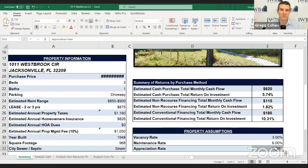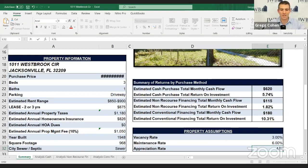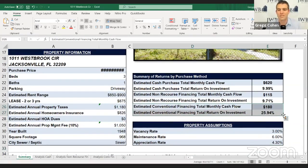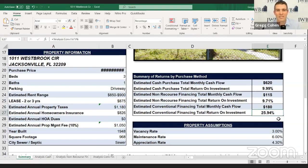So if you're the investor who's like-minded with me, and you're planning on holding on to your rental properties for a very long time, like I have and like I do, for a full market cycle or longer, then you can go ahead and put appreciation in here. And if I put 4.3% appreciation in here, I just want you to see the full picture of potential profit centers here. 4.3% appreciation when you use conventional financing skyrockets your return on investment. That's how we get to right around 26% return on investment, including home price appreciation.